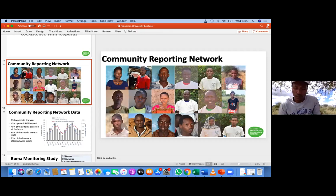Sometimes communities do stay in an elephant corridor, because these elephants here are wild. They follow their corridors to go from one area to another. Like in Samburu, they move from Samburu to Loisaba during their breeding seasons, and they come across these communities. They create a lot of conflicts. People get killed by elephants. And as we do this work, communities are blaming elephants a lot.